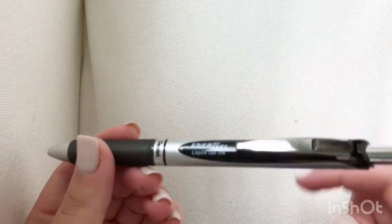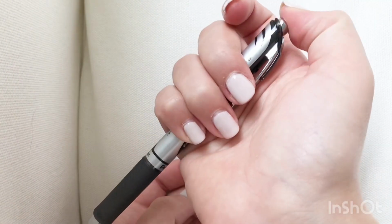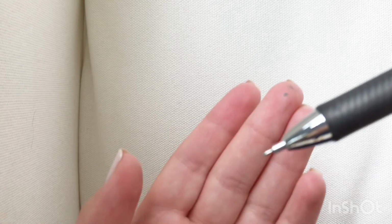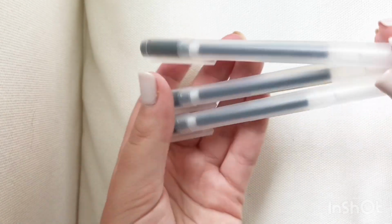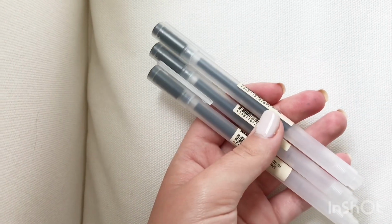And then this is a Pentel Energel pen, again, one of my favorite ones. This is, I think, a 0.38, but I'm not sure. Then I have more Muji pens in there, just 3 more of the black ones.